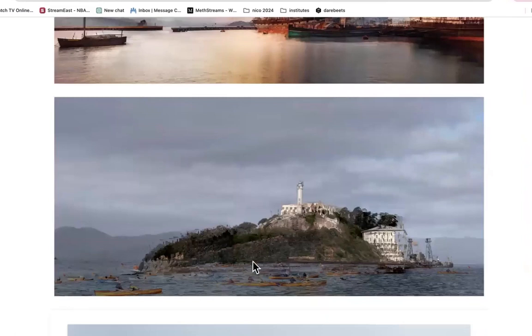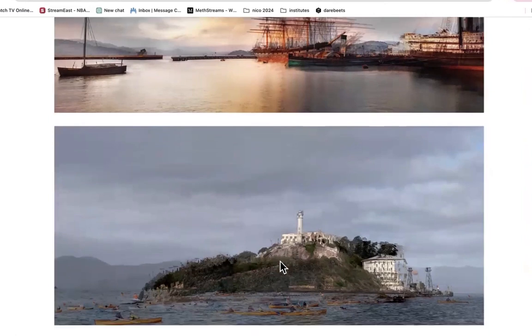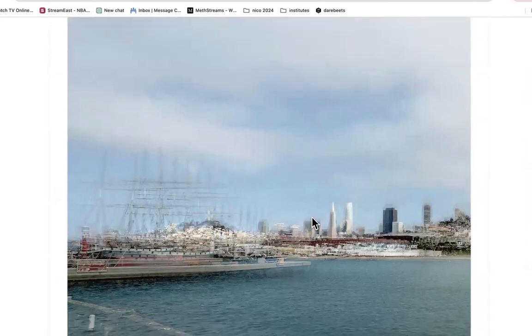This is a jump, a swimming from Alcatraz. There's lots of canoes. I don't care what I shoot with. I shot this with my phone. I have multiple cameras, some really expensive ones, some inexpensive ones. I shot this with a cheap camera.